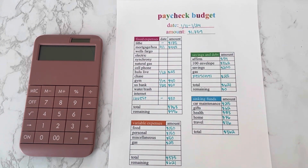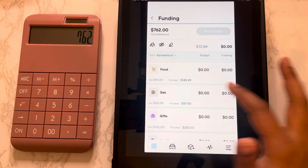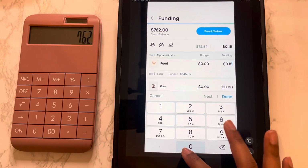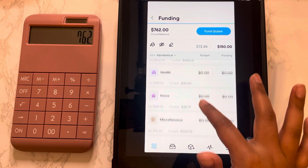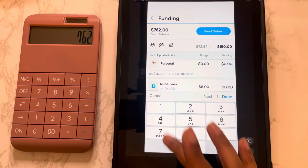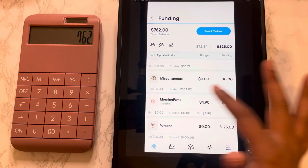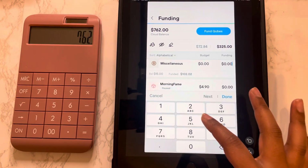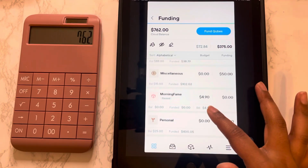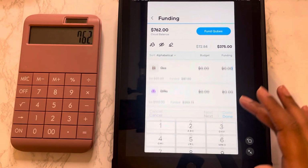So now that we have all of our amounts, we can go ahead and grab our iPad, open up our Qube Money app, and fund all of our digital cash envelopes and sinking funds. So we have the funding tab open. So starting with the cash envelopes, food has a balance of $15 and we are going to be adding $150. And then personal has a balance of $25 and we will be adding the usual $150 plus the extra $25, so $175. And then in miscellaneous, we have a balance of $15 and we will be adding $50. And then gas has a balance of $20 and we will be adding $25.